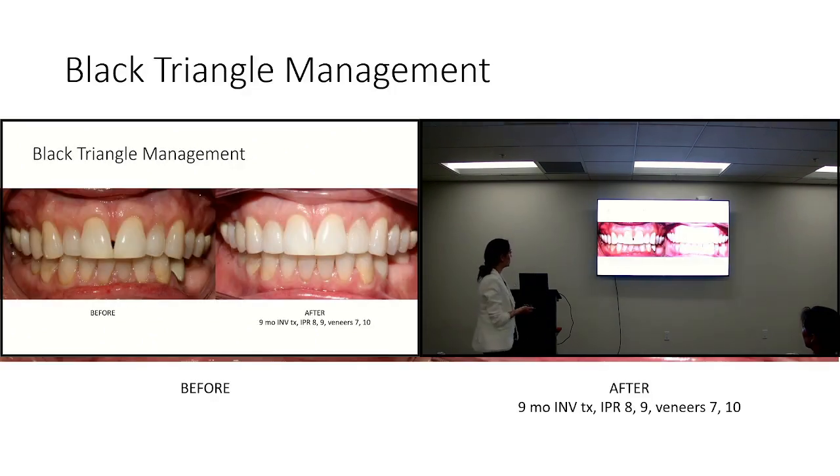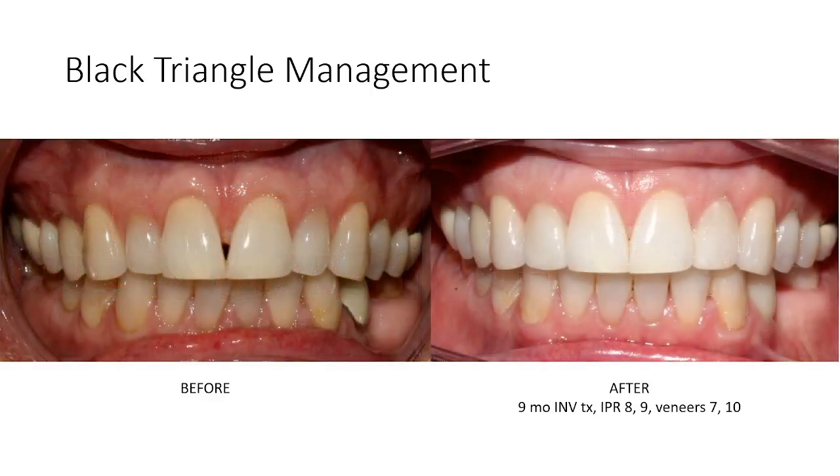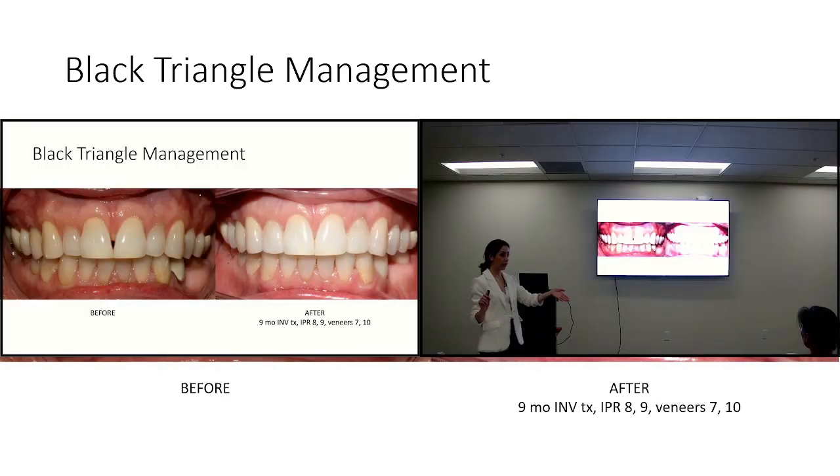So this is an example of black triangle management. This patient had Invisalign, and we aligned everything. But those 8 and 9 are actually her natural teeth, and then she got veneers on 7 and 10. So all I did was IPR with hand strips over a couple of different visits, maybe 1 or 2 refinements. I just kept IPRing a little more, and it closed really nicely. And then she got veneers on 7 and 10.